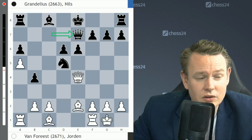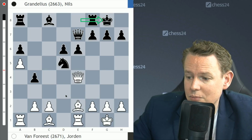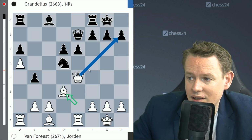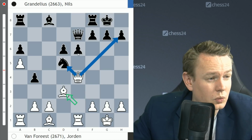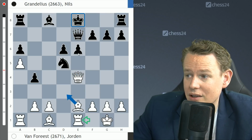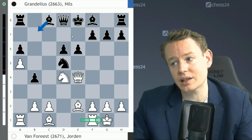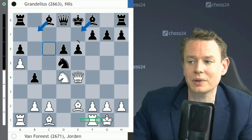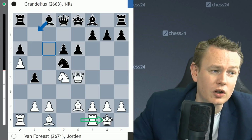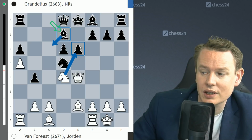It's not so easy to continue development after rook to e1. Short castles, bishop to d3 would be a nasty little trick with a double attack against these two, and black is in real big trouble. So Grandelius has to figure out a way to cover the c6 square before going bishop e7, and he chooses the very human bishop to d7, defending the square and also keeping an eye on e6.